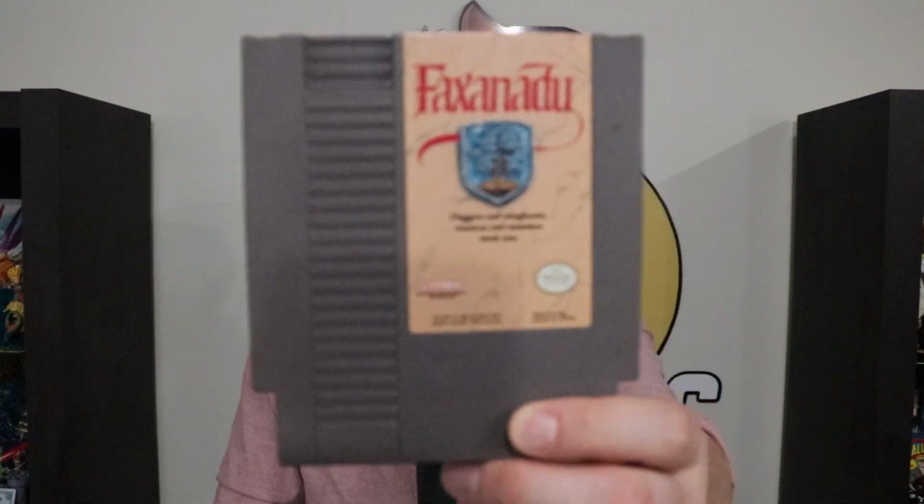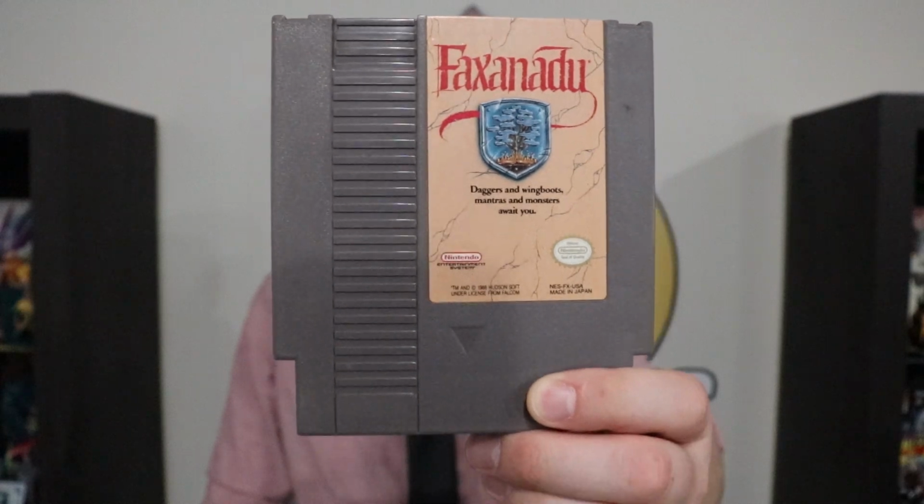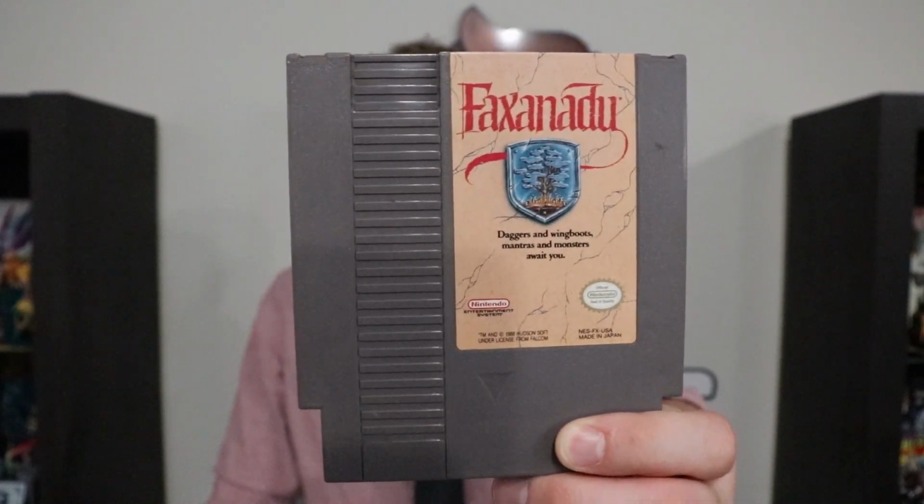And this is Faxanadu. Now, I thought I put this on my list of games that I already have, but for some reason, I got another one. So I'll have to go back and check that, because if you don't add these to your list pretty quick, you're going to get duplicates. So I need to check that out since I already got this one, and his cart was absolutely immaculate. And this one actually is too.